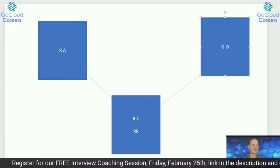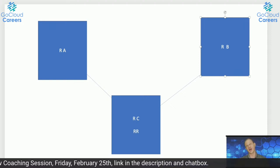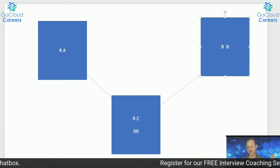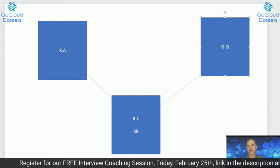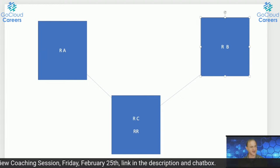So I want you to think about this. When it comes to fully meshed, you need a lot of links. The formula is N times N minus 1, divided by 2. Let's say we've got 10 routers. 10 times 9 equals 90, divided by 2 equals 45 connections.